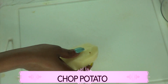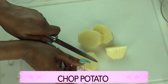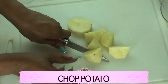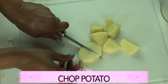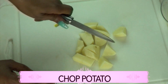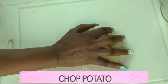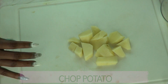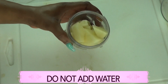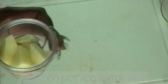So here I have the potato, and I'm just going to chop the potato for easier blending. I'm using the entire medium potato since I'm going to be making a batch to give away. If you're at home and you're just making it for yourself, use half of a medium potato and do half of the recipe, because you don't want to keep this too long in your refrigerator, okay? So now that the potato is all chopped, I'm going to be blending. Now, do not add any water to your blender with the potato, just blend as is.